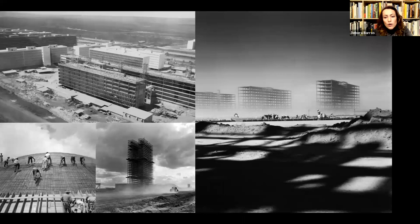So to the right, you see the structural skeleton of the ministries. To the left, you see on the top, the residential buildings. A cluster of a few residential blocks were built from early on, which set the stage and the standard for what the residential buildings should be. They always had a commercial strip that could service the community at a local level. And then the photos below are of the Congress under construction.